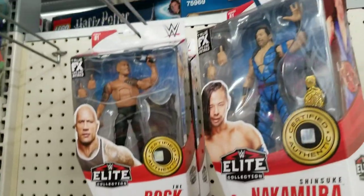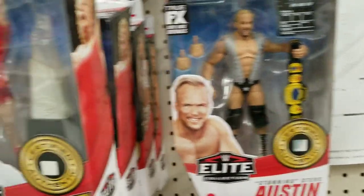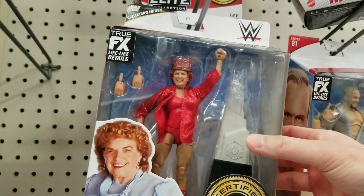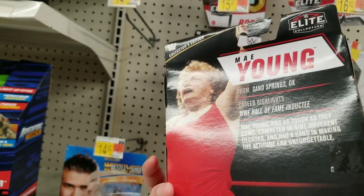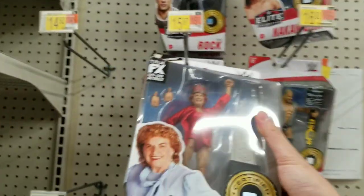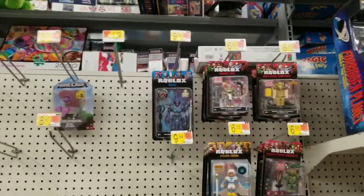Alright. We got some wrestling. We got The Rock. We got Stunning Steve Austin over here. We got another Stunning Steve Austin. We got her and Mae Young. She must be like super old school. There you go, guys. That's the Motus Wave 1 and Roblox.